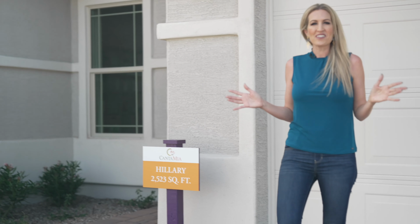Hey, I hope that you enjoy the beautiful Hillary floor plan. Again, gorgeous home from Taylor Morrison out here in Cantamia.